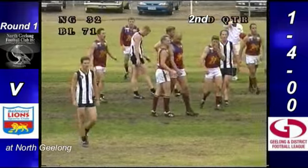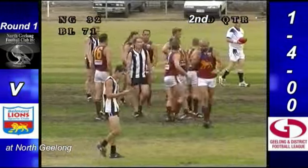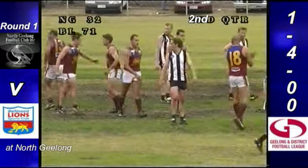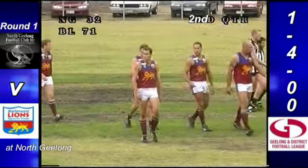And at half-time, it is the Belmont Lions, 11-5, 71. They lead North Geelong, 5-2, 32. As Eric said, in that quarter, 6-2 to the Lions, while it was 4-1 for North Geelong.